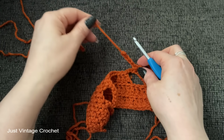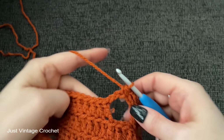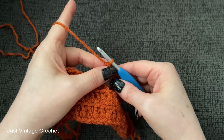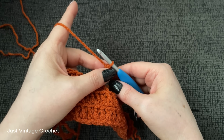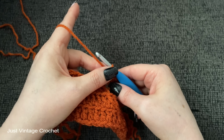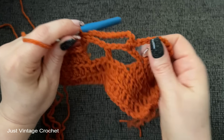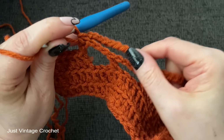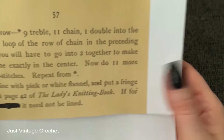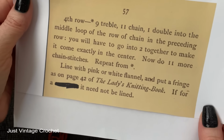Okay, so from this point right here, it says to repeat again. Patterns from this era are not detailed at all. At this point right here, where we've just completed our single crochet, now do 11 more chain stitches and then repeat. Okay, so at this point, it said to do 11 more chain stitches and repeat, and then that's it. That's all it says. That's the end of the pattern. That's all it says.